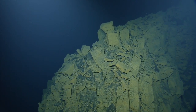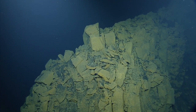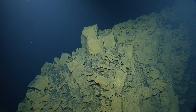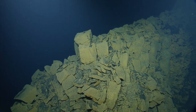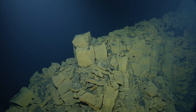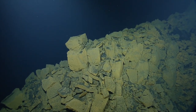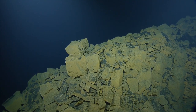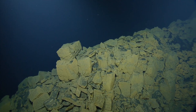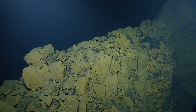Unfortunately, with this terrain and some of the technical issues with the vehicle, normally we would put out a fiducial, an object of known size, and we'd be able to scale the models based off of that. But perhaps we'll be able to do that a little bit later on in the dive to get really nice calibration data. For now, I'm just going to have to scale things probably manually or with the occasional use of the lasers.